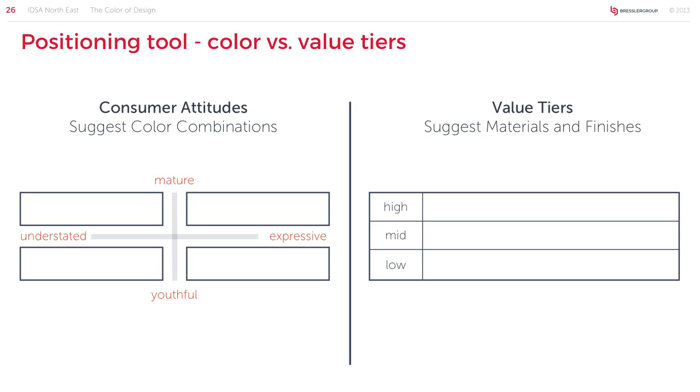At Bresslergroup, we realized that color selection can be challenging and worked closely with Reiko Morrison, a West Coast color consultant, to develop a more predictable methodology for color selection. It's not a formula and it doesn't remove the designer's skill, but we believe that this tool guides us through color selection in a less emotional and more rational manner. In this tool, the map on the left shows how color options can be derived from different consumer attitudes. And the chart on the right shows how different material and finish options can communicate different value perception to the user.